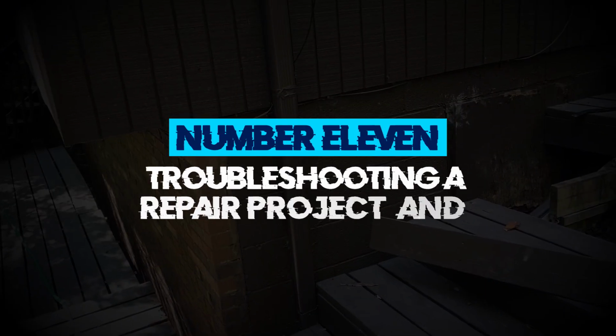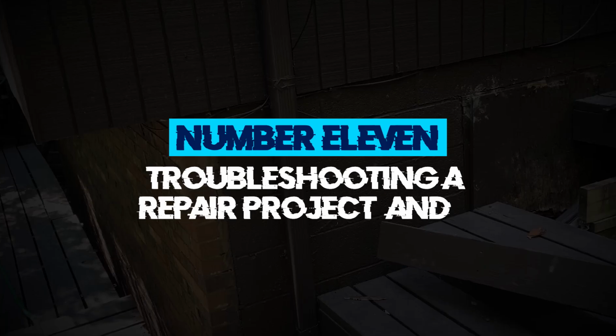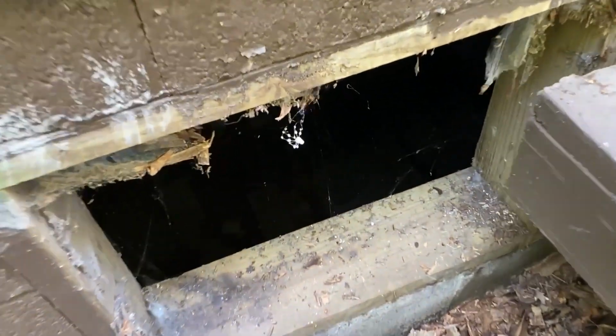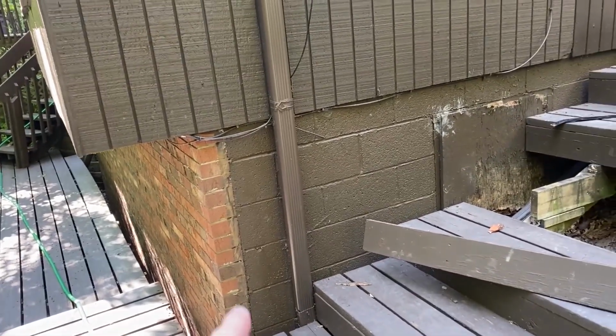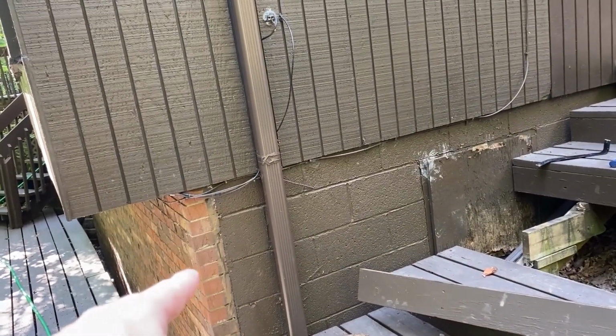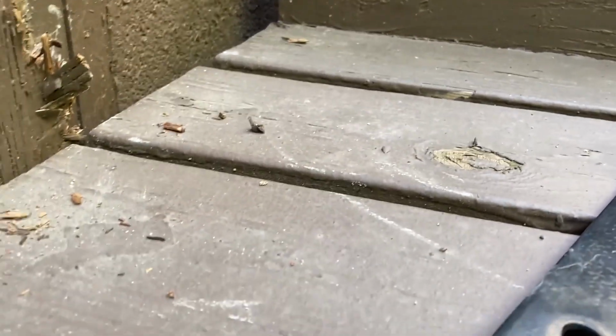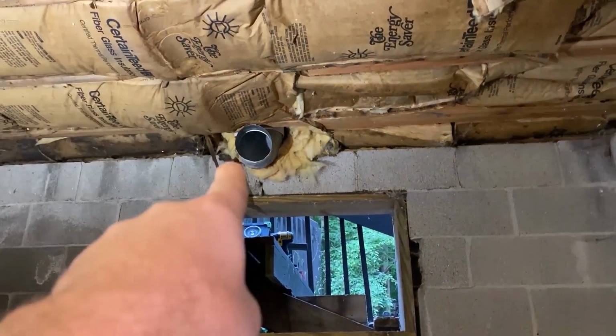Number 11, troubleshooting a repair project, and this guy finds a secret room in his house and what is in it. But how did he find out that there was a secret room in his house? Well, there's been this really strange smell in his house, which was coming from the main floor and just kept getting worse. He had checked everywhere, but found nothing. So he decided to take one last shot at figuring this out before calling in a plumber with a camera to check the sewer pipes.